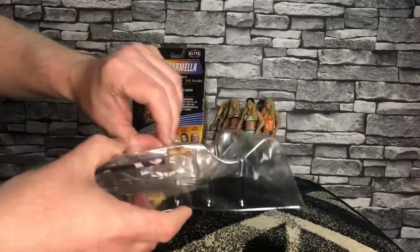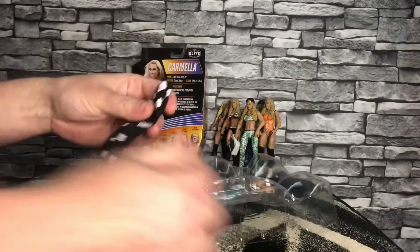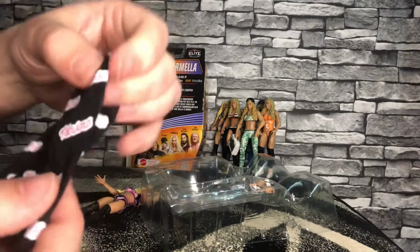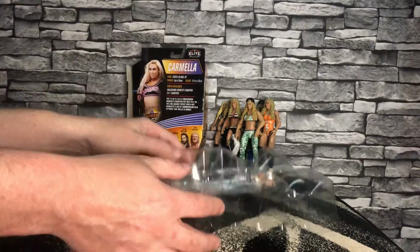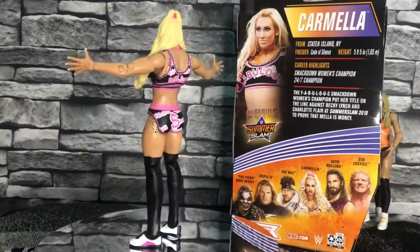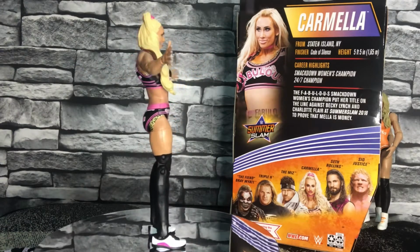Just to show you, it does come with, obviously, extra interchangeable hands, and these are like the joggers pants, you might call them in America. They've got the fabulous on them. They're cool. I hate to repeat it, but I do wish now, looking at these, that we got the jacket to match as well. Anyway, let's get up close and personal with Carmella. Let's give her the 360 treatment. I'll do it without the trousers on and then with the trousers on for your viewing pleasure. See you in a minute.